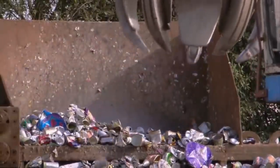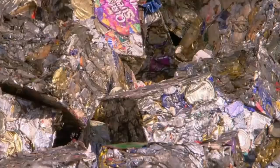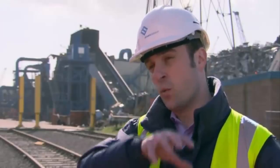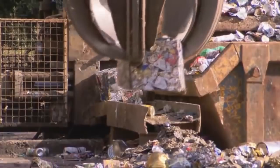These are big numbers, and recycling on every level is making a huge difference to the environment. It takes the same amount of energy to make one can from aluminium ore as it takes to make 20 cans from recycled aluminium.